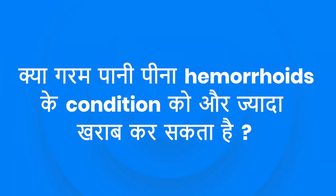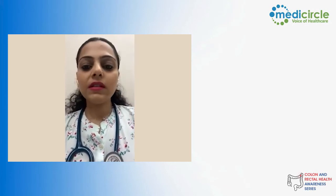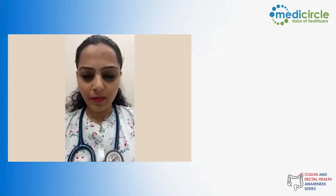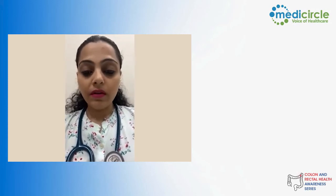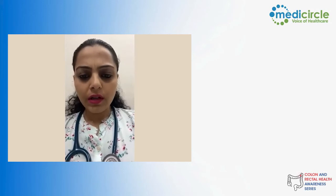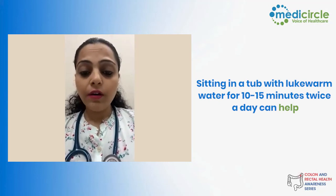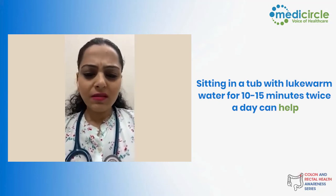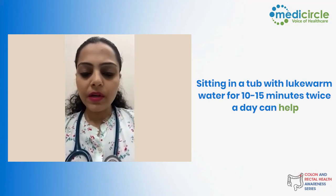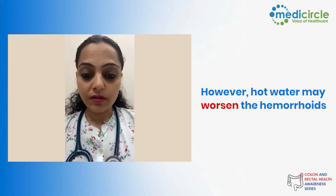So yes. Okay doctor, can drinking hot water or bathing with hot water worsen the hemorrhoid condition? If you are asking only about bathing with hot water, it is very unlikely that it will make much difference. But sitting in a tub, the term is sitz bath, sitting in a tub with lukewarm water definitely helps the patient. If the patient sits in lukewarm water twice a day for 10 to 15 minutes, that can help. But if the water is very hot, then that may worsen the hemorrhoids.